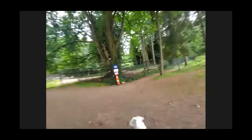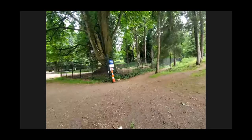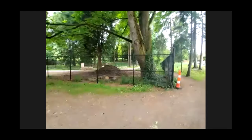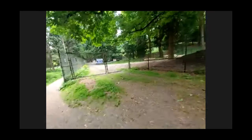If only that gate was open. They do have an interior fence. The zoo does, so they can still keep us out of the zoo.